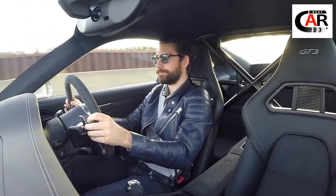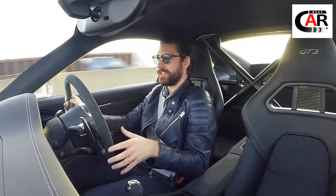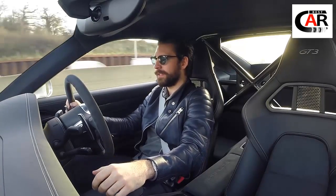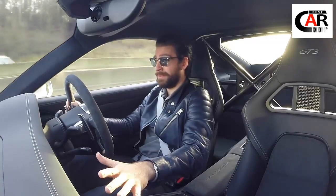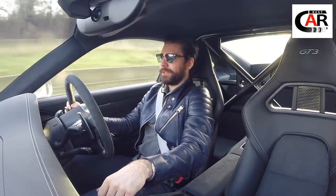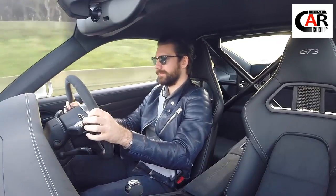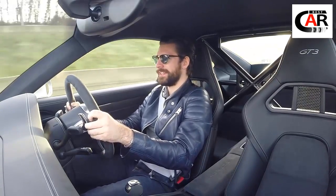Yeah, very cool. It's going to be interesting driving this back to back with the Speciale. When they launched this car, the only real car they had to compare it to at the time was the Speciale, which is hard because they are in a totally different price bracket. The engine on the Speciale has a lot more power. This is pushing out a conservative 475 brake, whereas the Speciale is 600. I reckon 475 is a lie. This feels like it's all go.